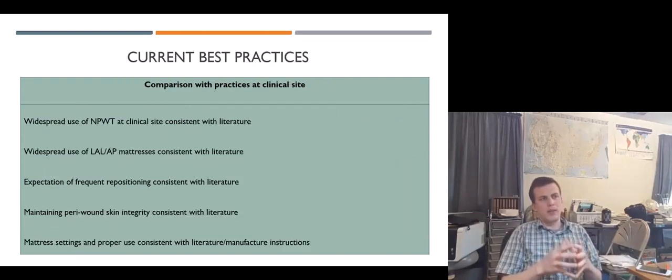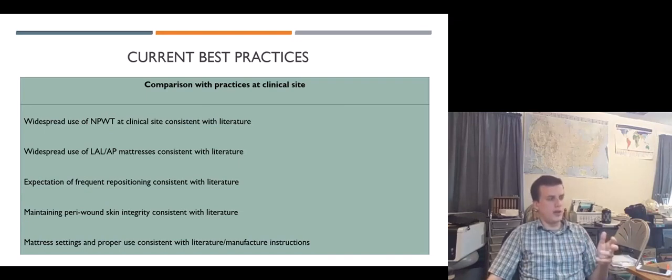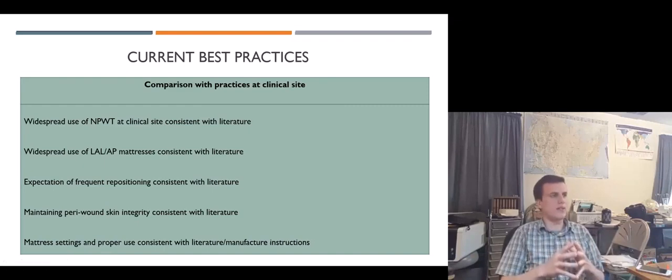The current best practices, comparing this with the clinical site I was at, for the most part, aside from the areas that I referenced here earlier in this presentation that required additional staff education, the site for the most part followed the evidence pretty well. Their practices were consistent to a large extent with the current literature. There's a couple areas specifically that I noticed in which their practice was clearly consistent.